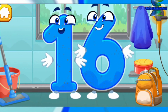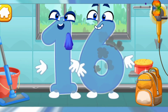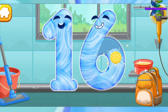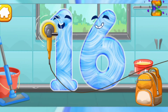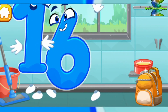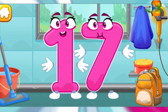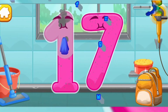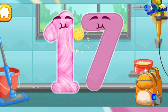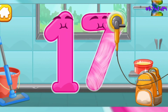Let's polish the number 16. Wipe the dust off this number. Cover it in wax. Now let's polish it. Beautiful! Let's polish the number 17. Wipe the dust off this number. Cover it in wax. Now let's polish it. Done!